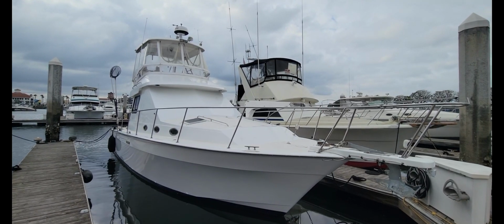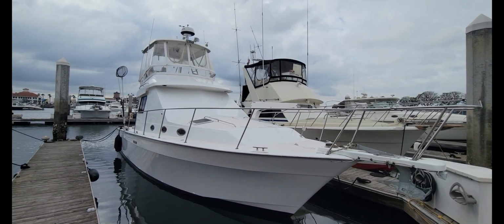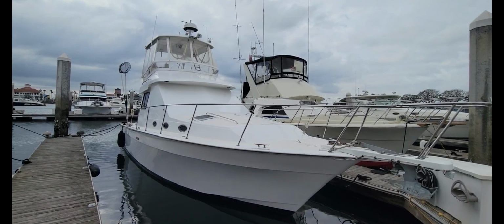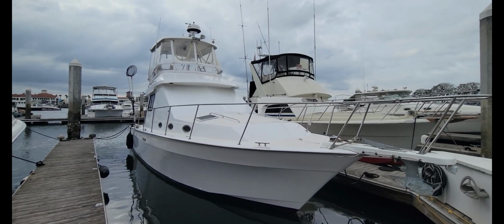Up above, on our bridge deck, we've got a semi-hard top, fully enclosed with a good Makrolon isinglass right there. On top, we see our radar dome, hailer, and various antennas.